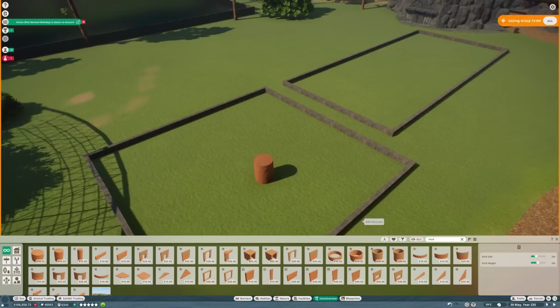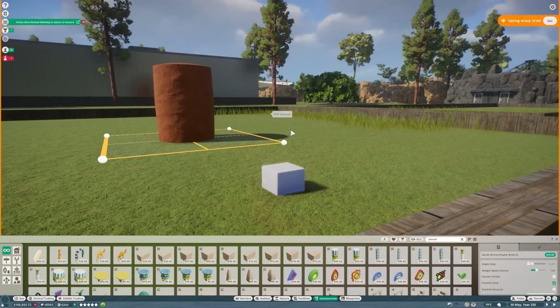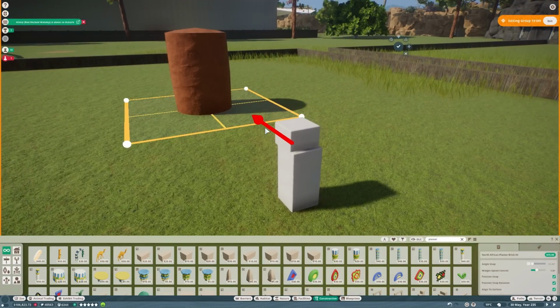I hope you enjoyed that little bit of lore there. I've been wanting to build something like this for absolutely ages. Now, San Bernardino Zoo may not be real, but the habitat we're building today is. It's taken from Stanley Park Zoo in Vancouver. It was actually built in 1962, and it actually held polar bears.